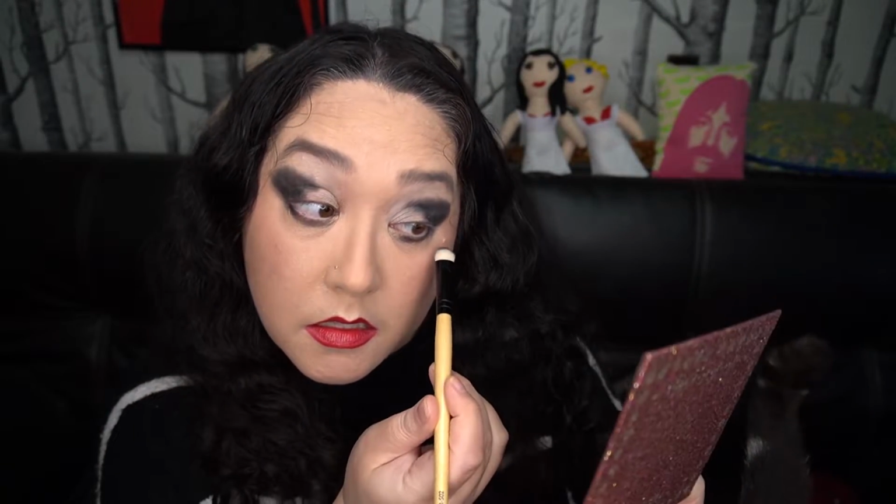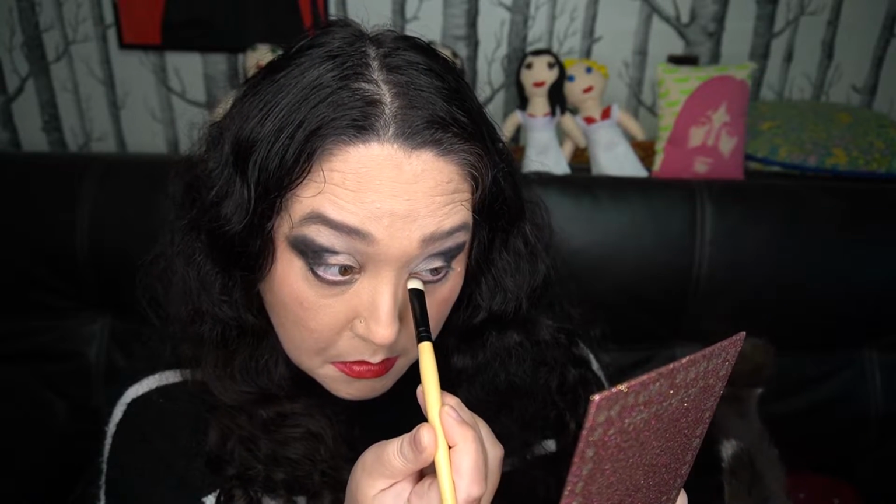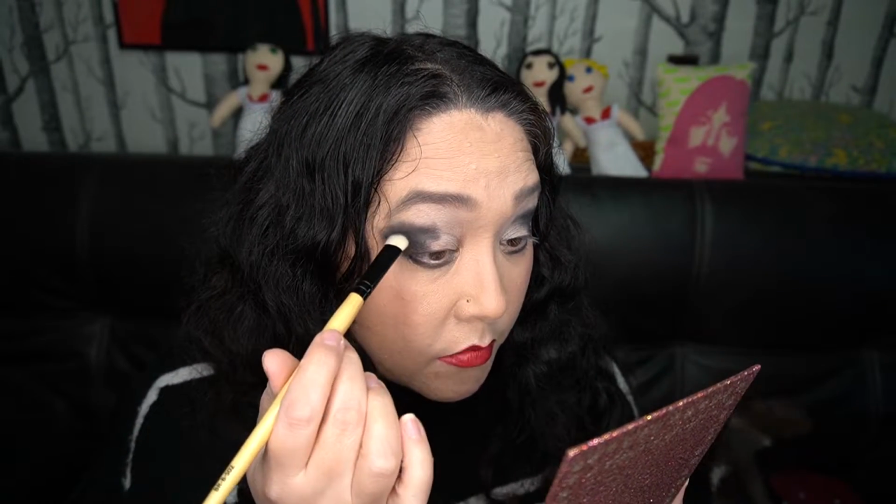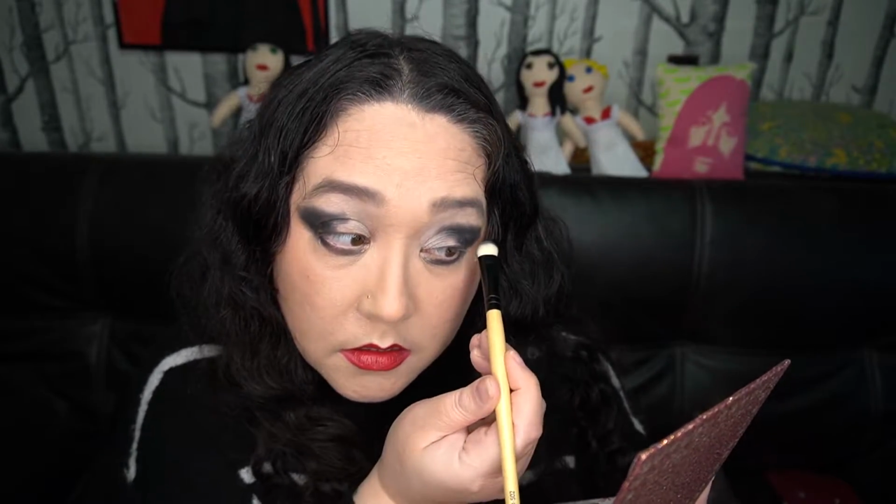This black is really good. I really, really like this black. It's not too dark with the first layer. I can sheer it out. It's creamy, but also it can get really, really deep. I really like this a lot.